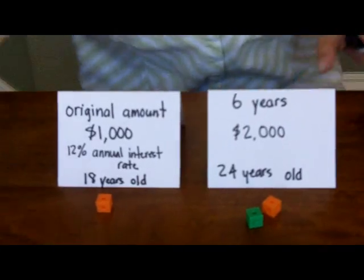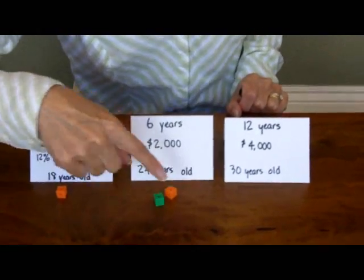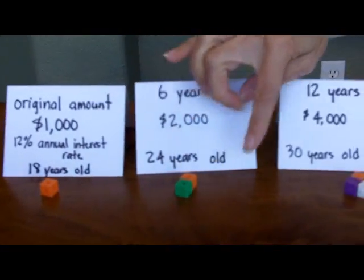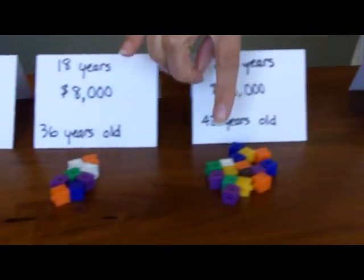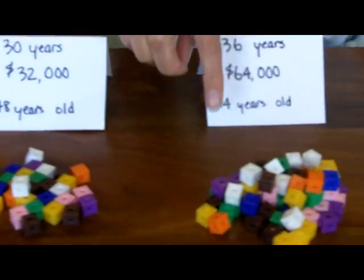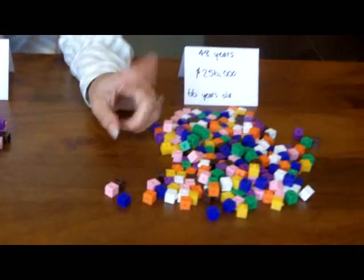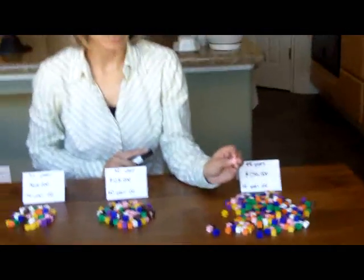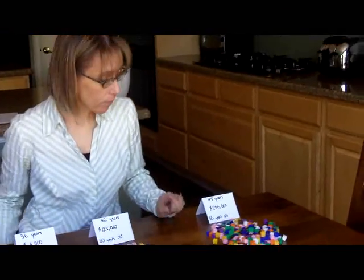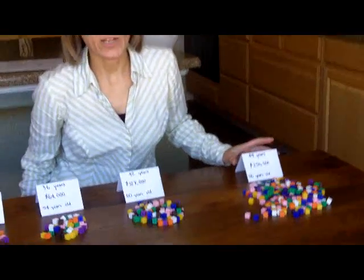See how this works? 6 years later, you would be 30 years old, and this $2,000 would have doubled to $4,000. What I want you to see is how your money is growing over time. It doesn't look like a whole lot here, maybe not so much here, but look, you're 48 years old here and you've got $32,000. Your pile is growing, and holy moly, look at all of these cubes. Remember, each one of these cubes represents $1,000. So by the time you're 66 years old, which is about retirement age, you have got $256,000.